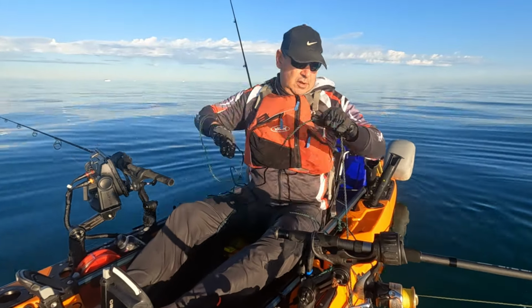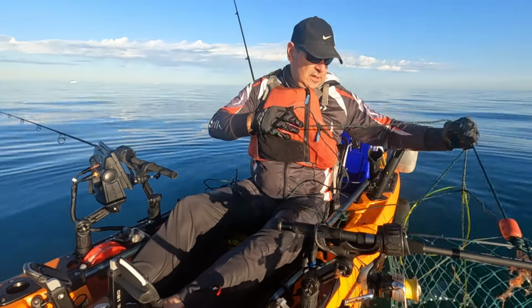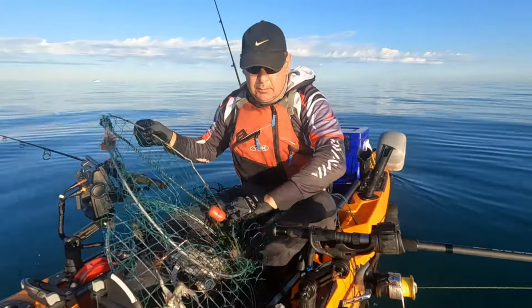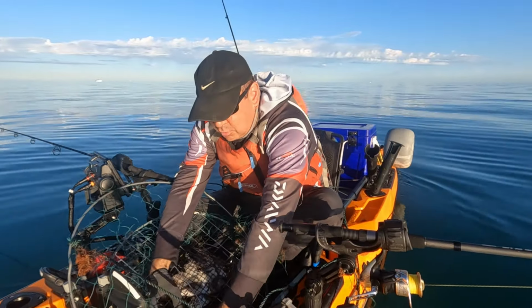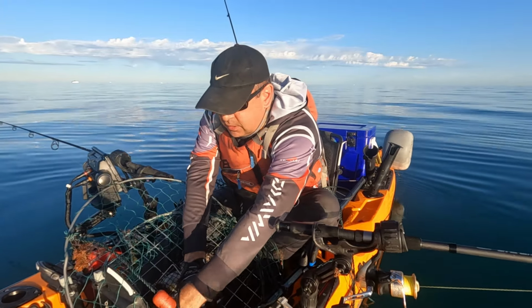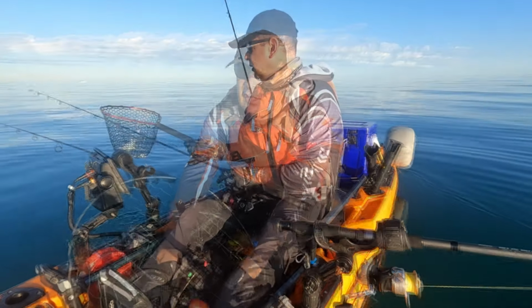So yeah, right before getting a few crabs, but just trying to find those ones in size. But definitely getting more around here. I was in about 4.2 meters of water and I've come to about 4.8, a little bit further out, and it's definitely more crabs about. But yeah, this one's looking undersized as well. I'll get this one back too.